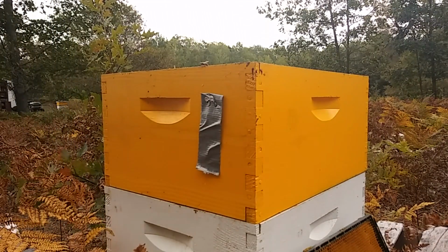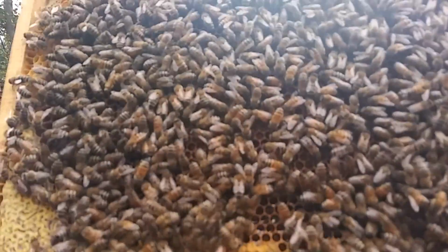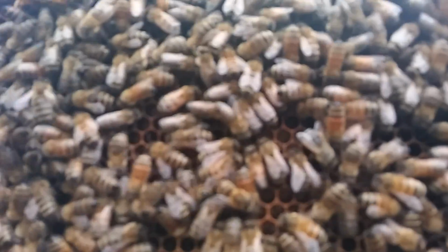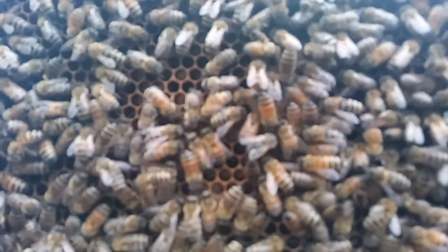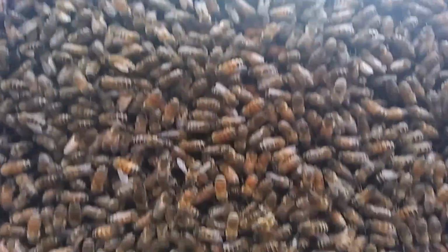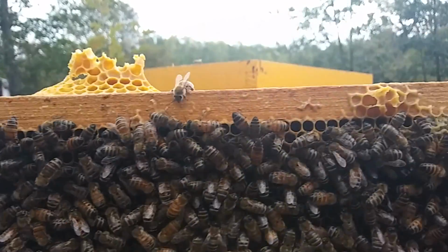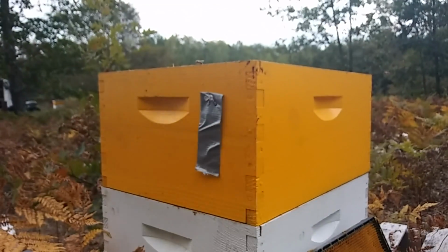Alright, this is exactly what I wanted to see. This is full of brood. More focus. Hopefully you can see there's larvae in those cells. A little bit of capped brood here. Honey on the outside edges. That's good, that's good, that's good.